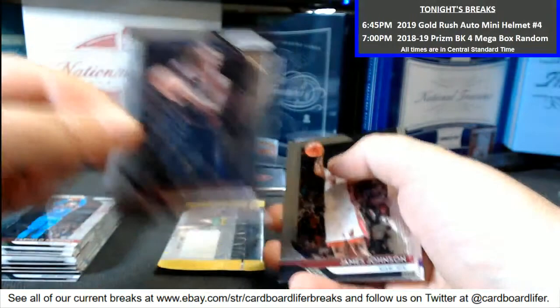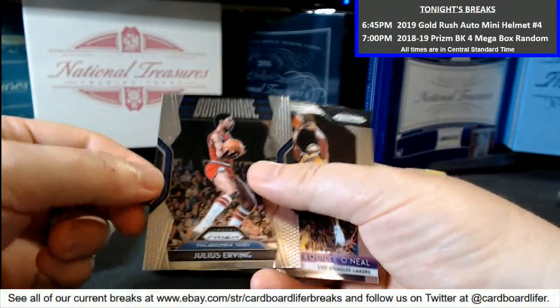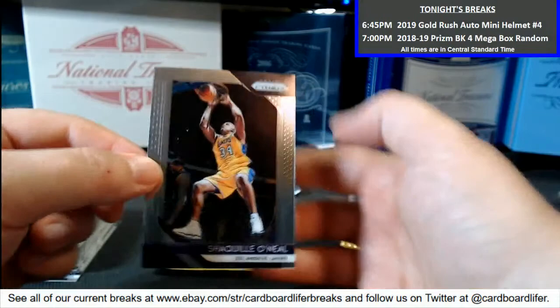Jeff Green, James Johnson, and dominance Dr. J. Followed up by Shaq. All right, last pack in the box.